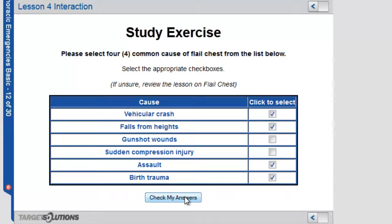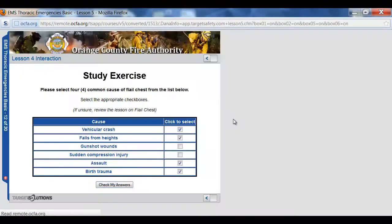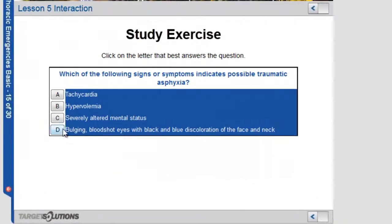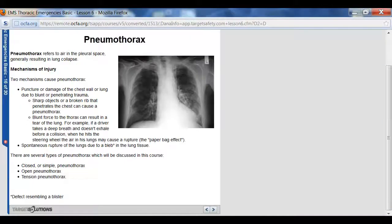Once I think I've got all the right answers, I'm going to check my answers. Tells me that I've done excellent work, and I can keep moving. So it's just kind of checking the status of what I've read and my ability to retain what I just read, and that I'm actually paying attention to the material. So I'm going to move forward, some more information, and my answer is going to be D. It's correct. I'm going to move forward.